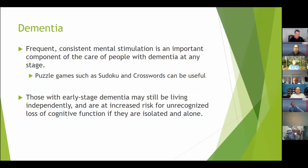Okay, so dementia. We know in early stages of dementia and all stages of dementia, frequent, consistent mental stimulation is important.